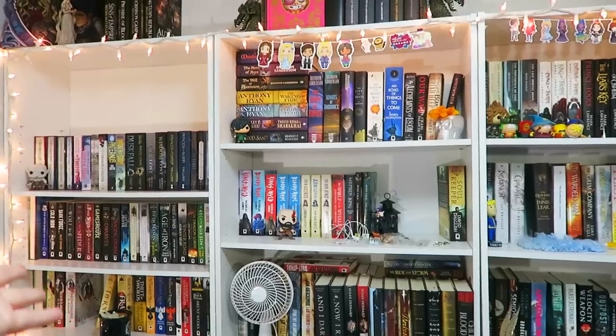Today is the day that I conquer my messy bookshelves, which is a monstrosity right now because not only are they at full capacity, which is relatable, I kind of want to move things around and get ready for all the fall releases coming out soon. So here's what they currently look like.